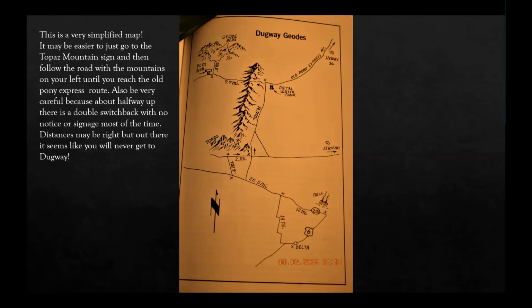If you go on up to where the next one is, the Topaz Mountain turnoff. And then if you turn there, you have to go down and catch that other road to get back to the turn going up, which follows right along the mountain range, exactly like it shows here. But about halfway up there, there's a double switchback. And you have to make a really sharp left, go down and around through the creek bed, and then go up and hang a quick right.